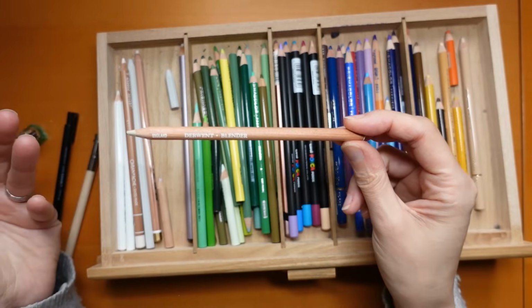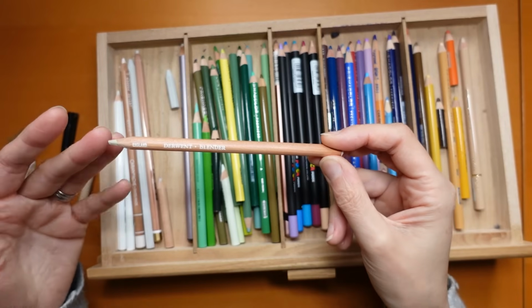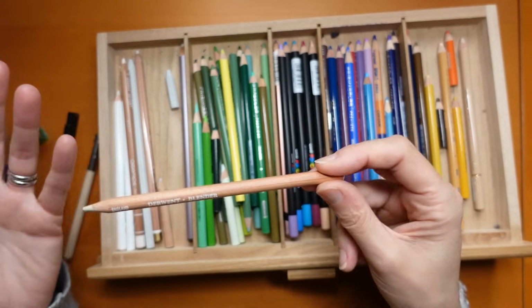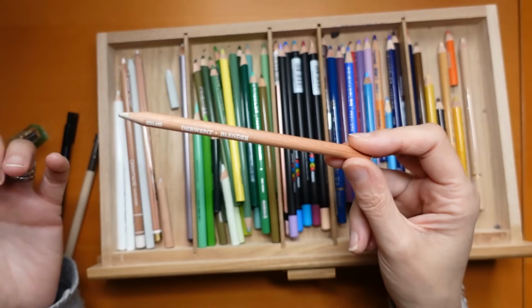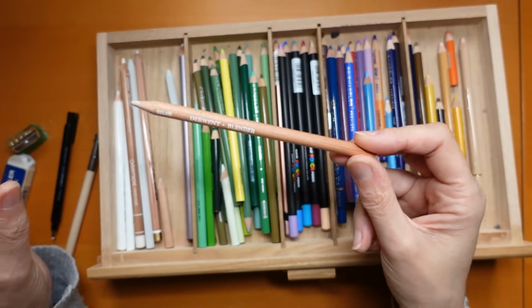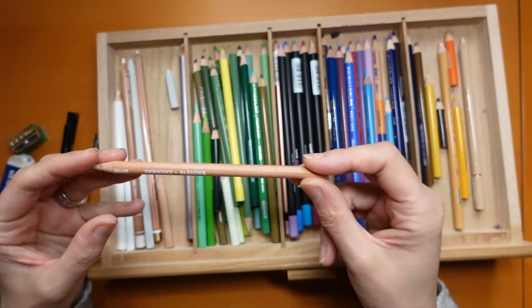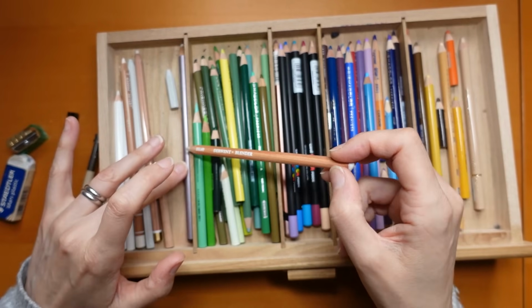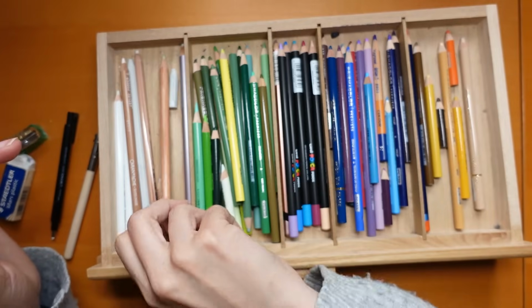This is the Derwent blender. Now this is a really good blender. I find it works with every brand of pencil, and it just smudges the pencil and not the black line on the book. Most books, a few books, the black print is a bit smudgy anyway. So I really like that one. It does often come together with the burnisher, but you can buy them on their own.